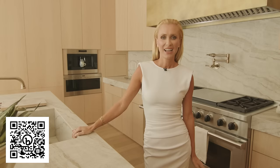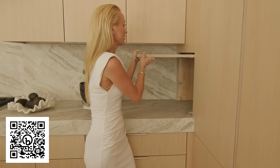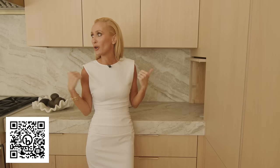I have some tips and tricks for when designing your kitchen, and it's all about functionality. The first is utilizing that unused space. So over here, I have a complete area that could not have a full cabinet. So instead, we created an appliance garage to house some of those unwanted pieces that you don't want to have showing around, and you can just hide and utilize in this awesome space here.